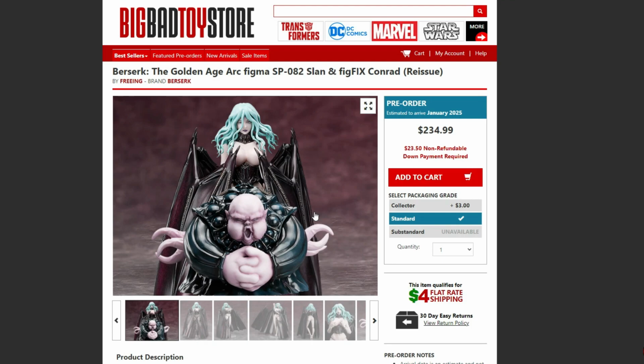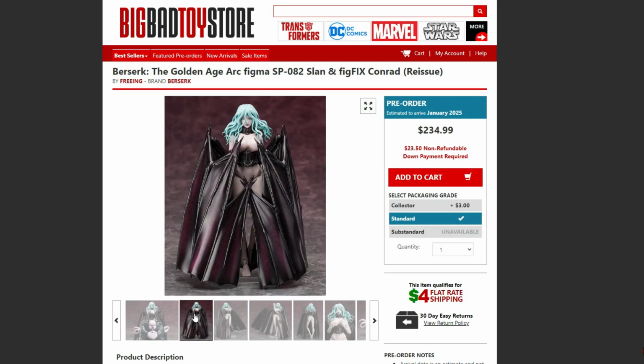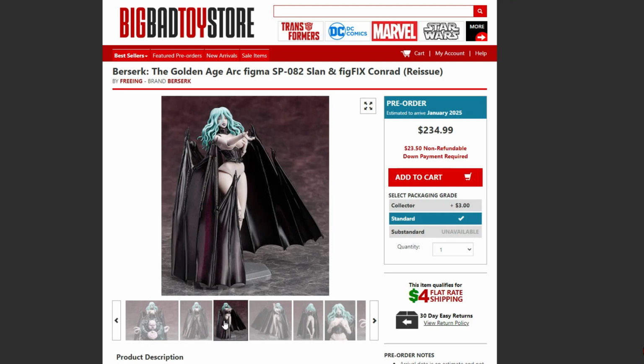Kind of scared to show the pictures, most likely I will show some pictures right here, but might blur it a little bit, but still looks pretty good. I love how the wings look, they look really very good. Of course the hair piece, a different expression for the Slan figure looks pretty good, but again the price point seems very, very high in my opinion. But I guess we'll wait and see. Most likely I'll pull the trigger if I find a good deal on it.